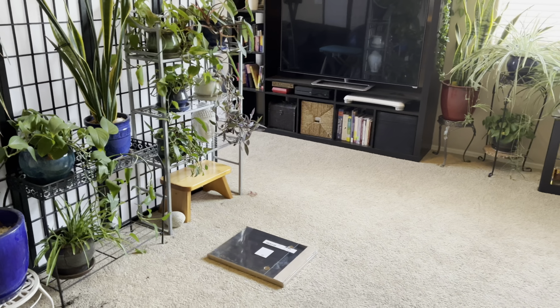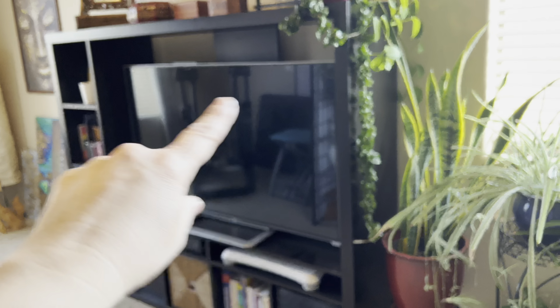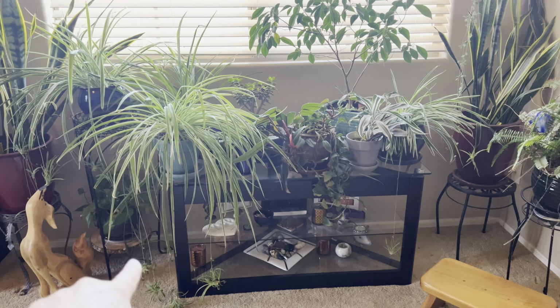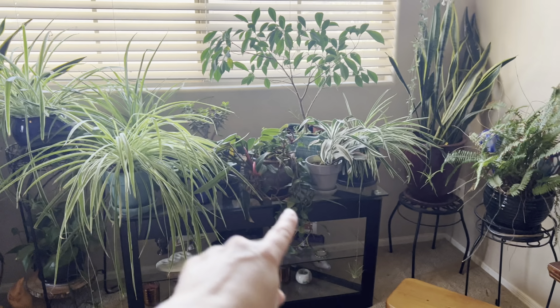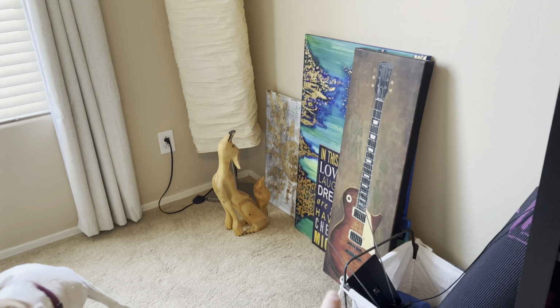So we're hoping to get rid of this entertainment center and TV. We want to sell that. And our goal is to find a table to replace this one in front of the window so that the plants can be elevated and get more sunlight. I also need to clear out some of the stuff that doesn't belong in this room.